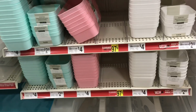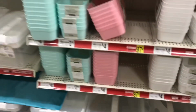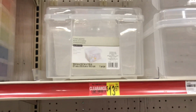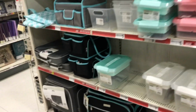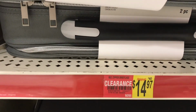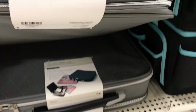Take a look and see if there's anything else. It looks like these all sold out, 97 cents. I wonder what color that was. Might have been clear ones. This here, it's on sale. I don't use these ones here, so I don't need one. But that looks like a great value. And these here are $14.97. So I guess if you're like scrapbooking on the go, looks nice and sturdy.